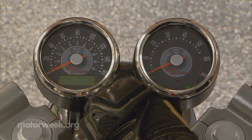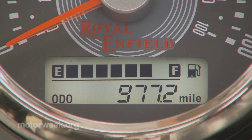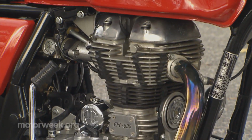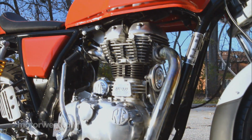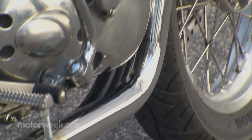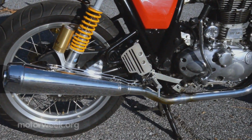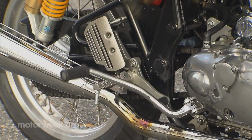Gauges are fairly simplistic as you would expect, though surprisingly, there is a digital fuel gauge. Thumb the starter and 535 cc's of single roars to life. It's a reworked and enlarged, fuel-injected version of the Bullet's 500cc engine, and it sounds great, with a nice little burble to it that brings Nortons and BSAs to mind. Royal Enfield's claimed output is 29 horsepower. And of course, there's still a Kickstarter as well, should you have the desire for more physical interaction.